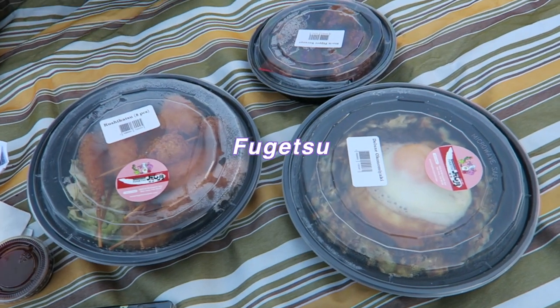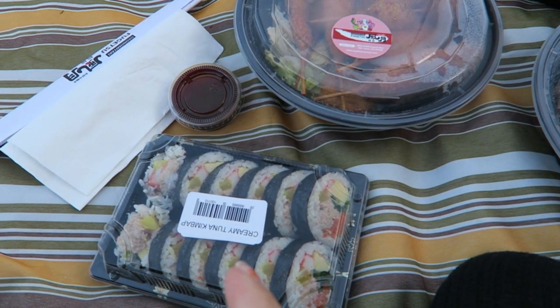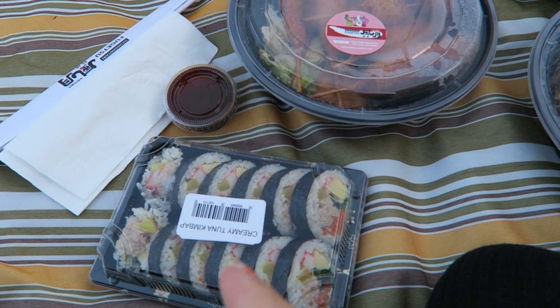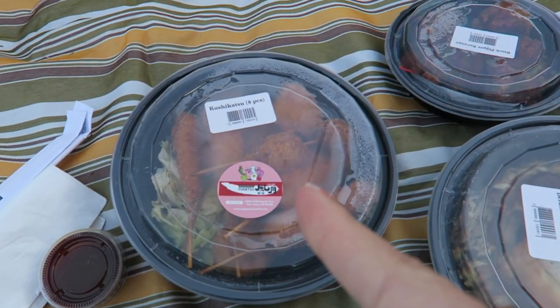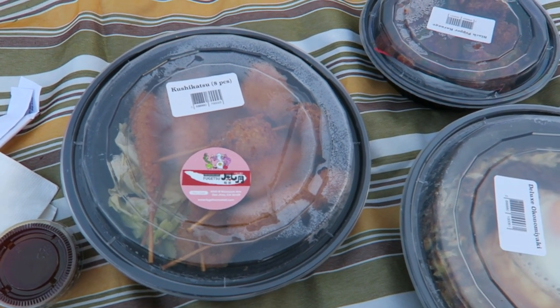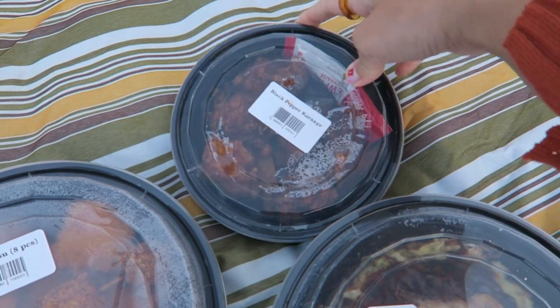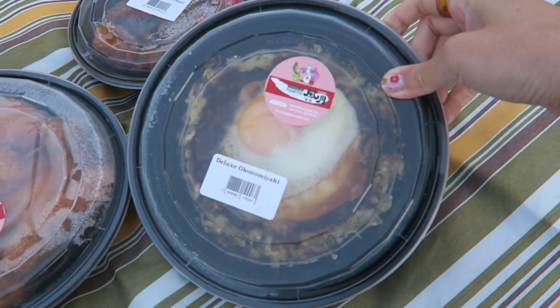We are having Fugetsu, which is Japanese food. We got a little, this is kimbap though, this is Korean. Tuna, this is a mix of different types of tempura. There's meats and vegetables. Karaage, black pepper karaage. And of course an okonomiyaki.